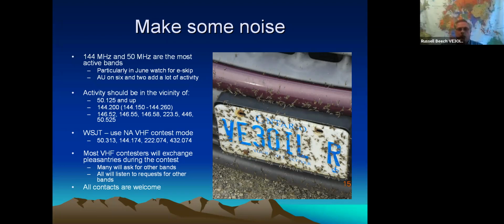General calling frequencies on all bands: 50.125, 144.200. Go up as high as 144.260 because there is a tradition of microwave ops using that as the coordination frequency for rovers. They've also recently added 146.52, the national calling frequency on FM simplex.